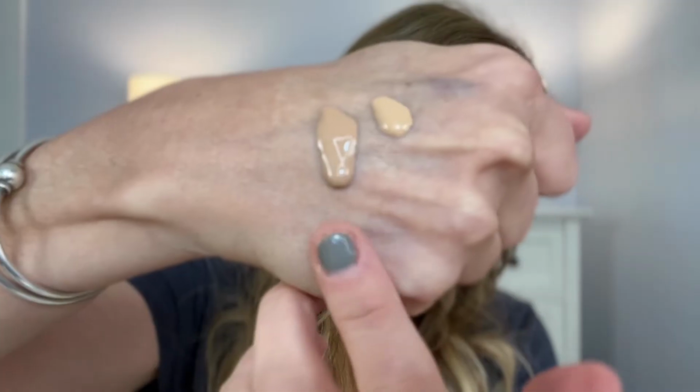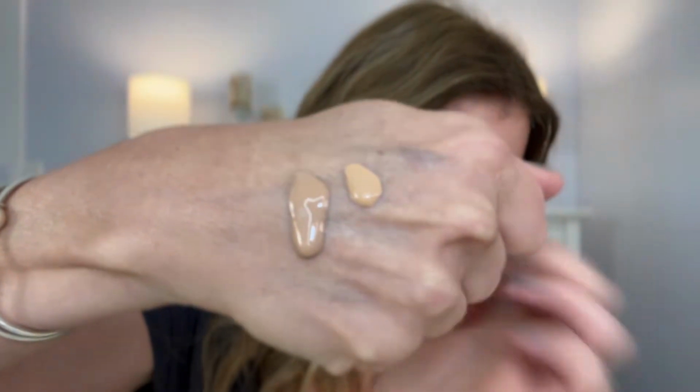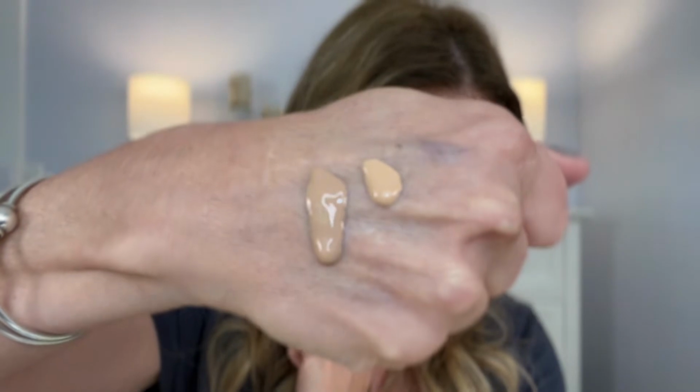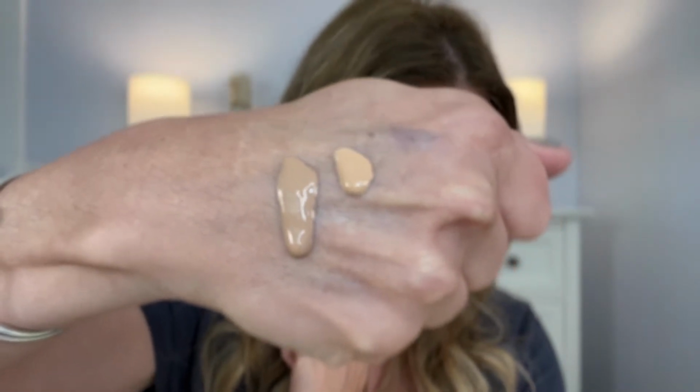I'm gonna compare the two just to show you the color differences and the texture. This is the True Match Nude, and this is the regular True Match. So you can see a color difference. You can also see a difference in the texture. The original is definitely thicker than the tinted serum. Let's go ahead and we'll apply this to my face. I do have on my skincare, my sunscreen, and I did use a primer. I used my Makeup Forever tinted primer that I know works really well with any foundation that I put on over it.